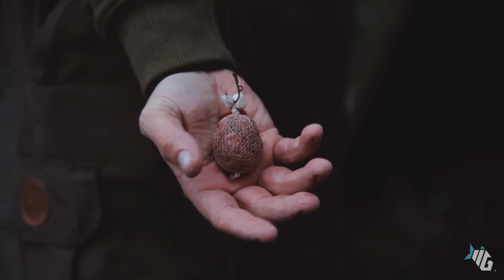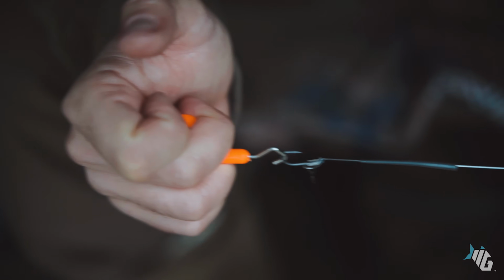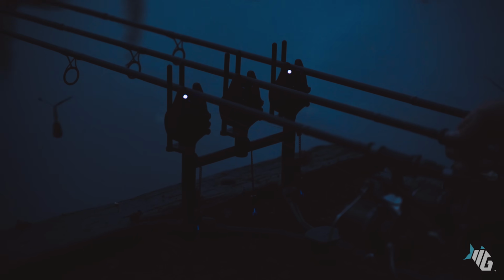So we've opted to fish 3 little mesh bags of maggots, fished with a critically balanced 12mm pop-up tipped with maggots. I'm fishing a D-rig style, so it just sits above the silt nicely. Yeah, we're on heli style fishing just to battle the deep silt that's in this venue. We've had a few knocks, looking promising for the morning, so fingers crossed.